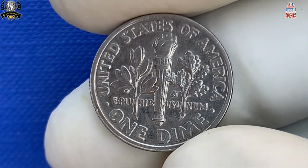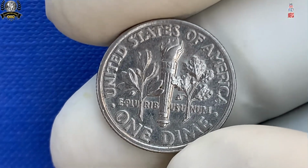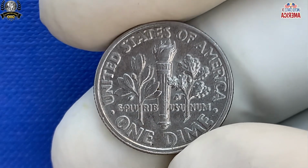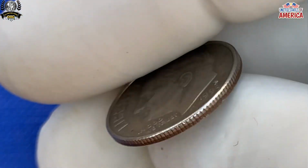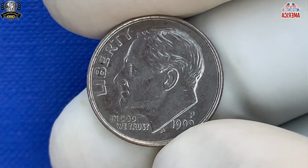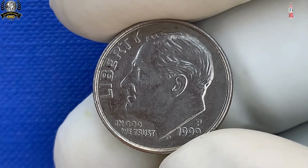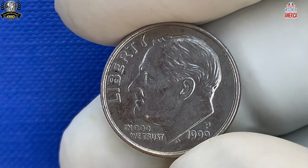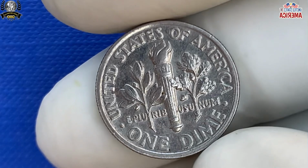Let's take a step back for a moment to talk about what makes this variety so valuable. Coins, especially rare varieties, are valued based on several factors, with rarity and condition being the primary drivers of their worth. A coin that's in mint condition, uncirculated, and with a significant error can be worth far more than a coin that's worn or damaged. The 1999 Roosevelt dime with the wide mint mark is incredibly rare, with estimates suggesting that fewer than 100 examples were ever struck this way. This extreme rarity is what drives the demand among collectors, which in turn drives up the price.